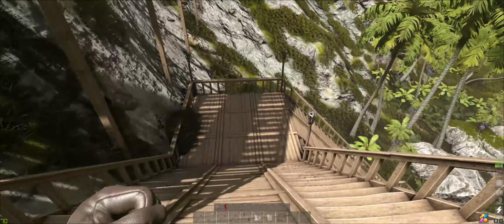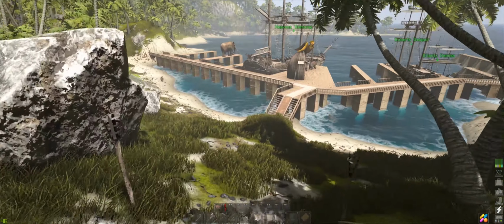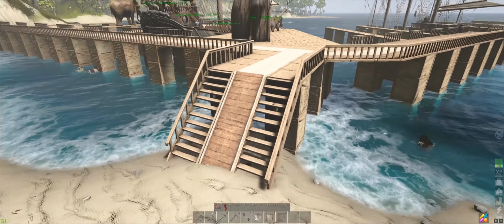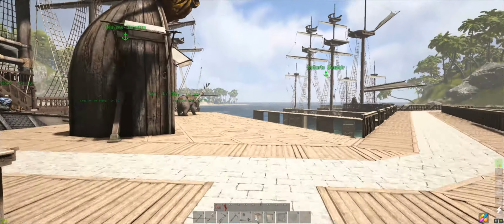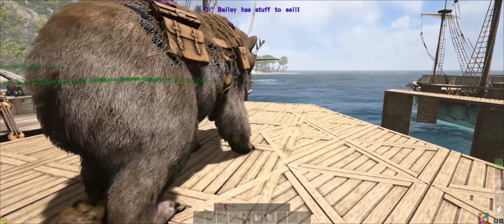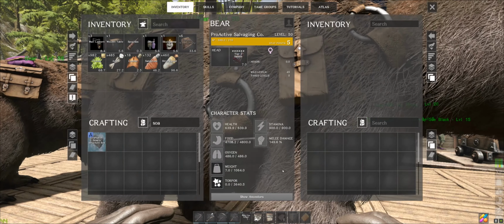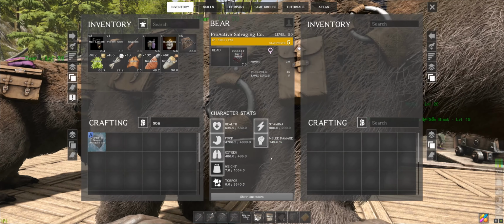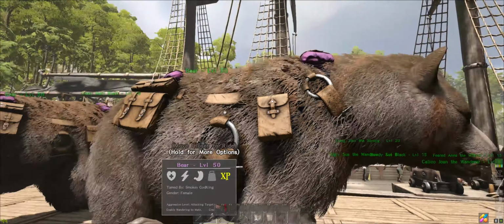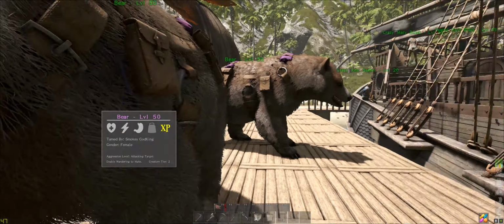Now, let's go down here and check out these new bears that I tamed, because I don't think I actually showed you the new bears. One of them is meh. It's pretty much hot garbage, if I'm honest. Let's see, which one's the good one? So this bear is the hot garbage one. It's not hot garbage, I shouldn't say that. It's got 150% melee, but 639 health, 1,000 weight, 900 stamina. It's got potential if I take it out and level it up.